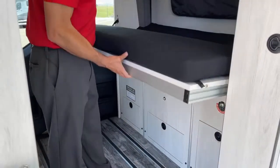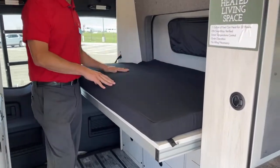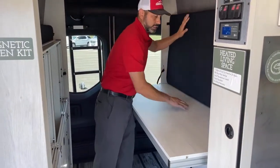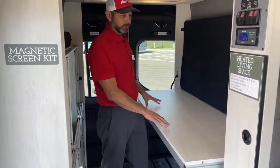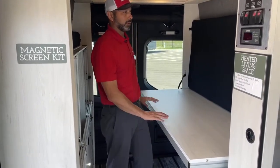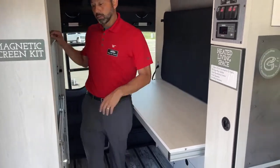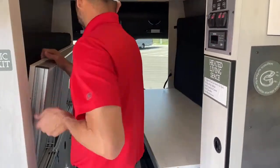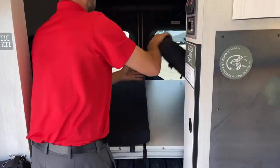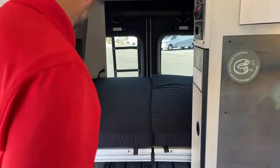They do a really nice cantilevered bed. Each side will hold up to 300 pounds. And you can use it as a table. You can use it as a workspace if you want to stand up and work. A lot of folks carry a couple stools. They fit right in here. Work really perfect for a dining area as well. When it's time to go to bed, you will put down both sides. And now you have a really nice bed.